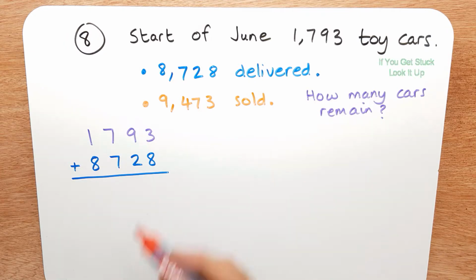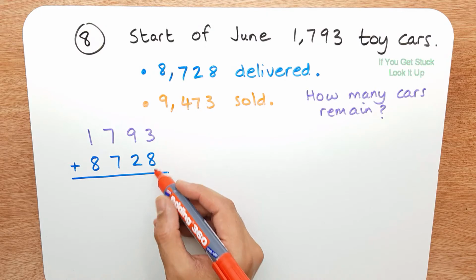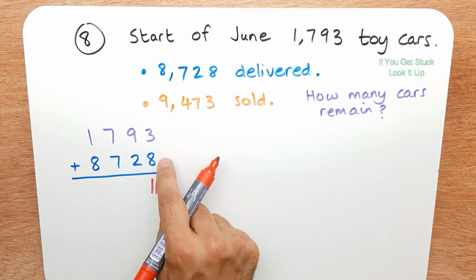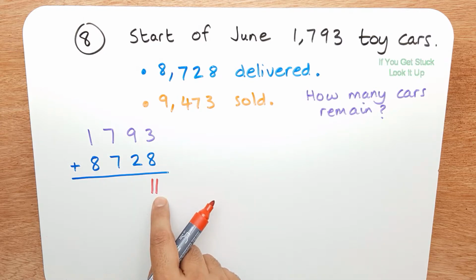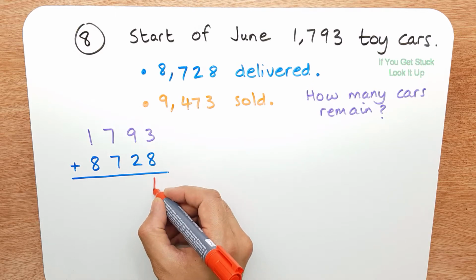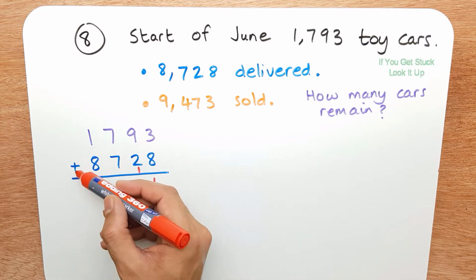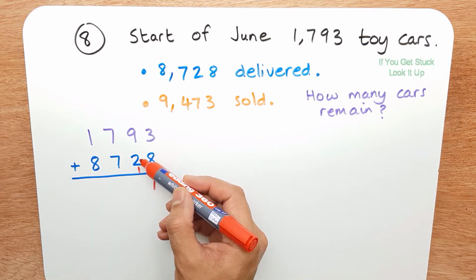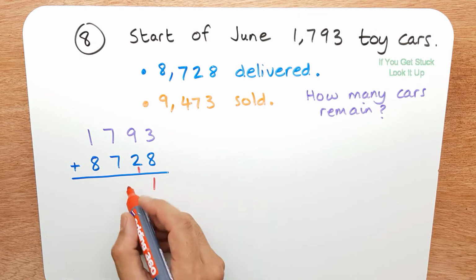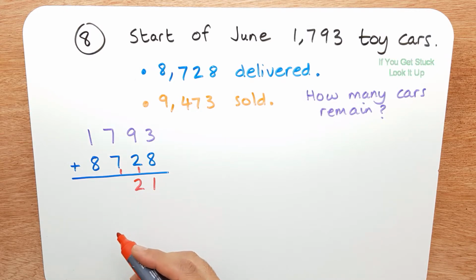So let's do that. 3 add 8. That's 11. And remember, we said we cannot put 2 digits in one column. 3 add 8 is 11. So we put the 1 down and carry the 1 over to the next column. 9 add 2 is 11. Plus the 1 we've carried over makes it 12. So we put the 2 down and carry the 1 over to the next column.